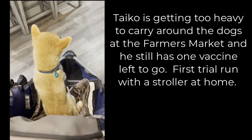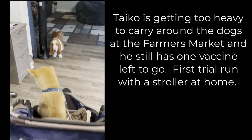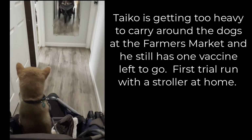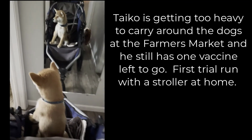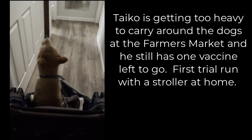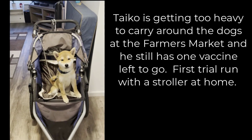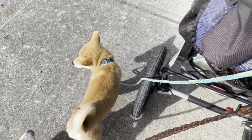All right, Taiko, you ready to do a test run? Taiko, are you ready? Vroom, vroom. Look out, Olive. Good boy. See how silly we look. Oh, that's adorable. Look how cute you are. Reverse. Try not to crash. Good boy. You are so cute. Good boy, Taiko. Oh, look where you're going.